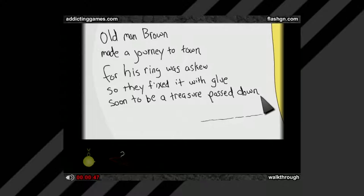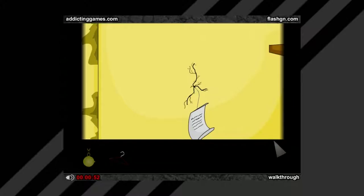Old Man Brown made a journey to town, for his ring was askew, so they fixed it with glue, soon to be a treasure passed down.